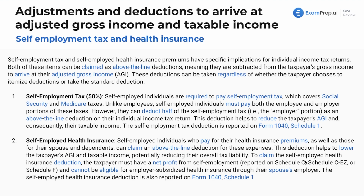To claim the self-employed health insurance deduction, the taxpayer must have a net profit from self-employment, which is reported on Schedule C, essentially, or Schedule F if you're a farm, or Schedule C-EZ in other instances, but really more so Schedule C for our purposes for the exam here, and cannot be eligible for employer-subsidized health insurance through their employer or spouse's employer. The self-employed health insurance deduction is also reported on that Schedule 1. So again, this would be a great opportunity to take a look at Schedule 1, see where all of these items go.